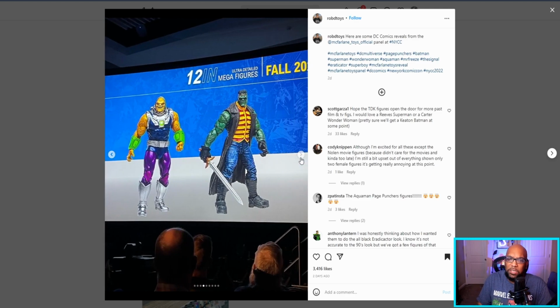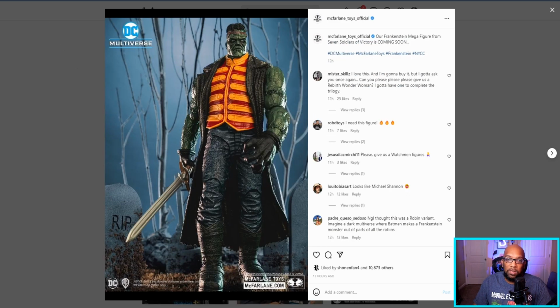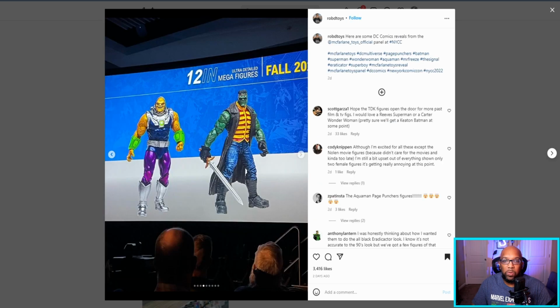We got some mega figs here. I don't know who this first guy is. I forgot his name, but this guy next to him is Frankenstein with a huge sword. If you want an official look at Frankenstein, here he is. So this is the official press image from McFarlane Toys. Frankenstein mega figure from Seven Soldiers of Victory. All right. Well, actually, since this says coming soon, maybe it's not 2023. Maybe this is 2022 in the fall. Okay. Pretty cool. So yeah, these guys, or at least Frankenstein, is coming soon.